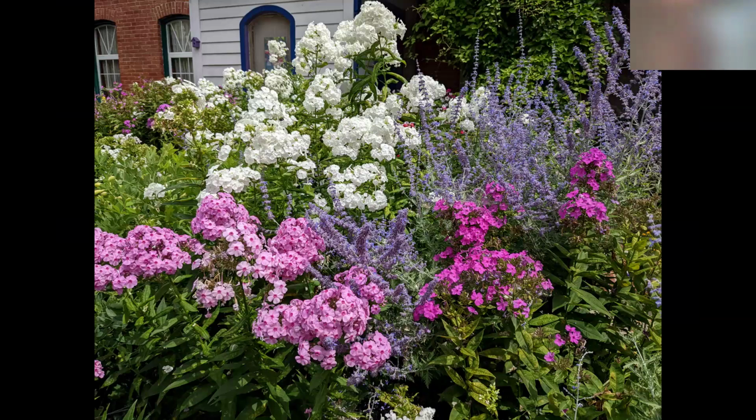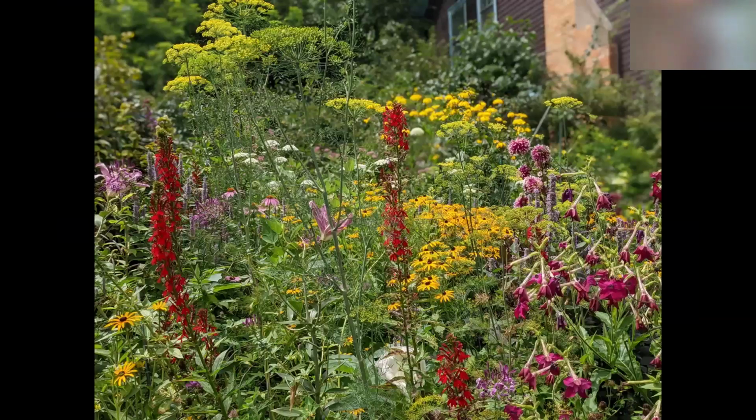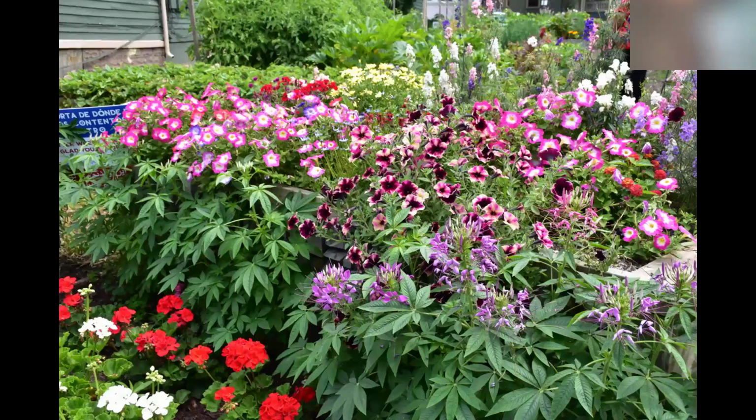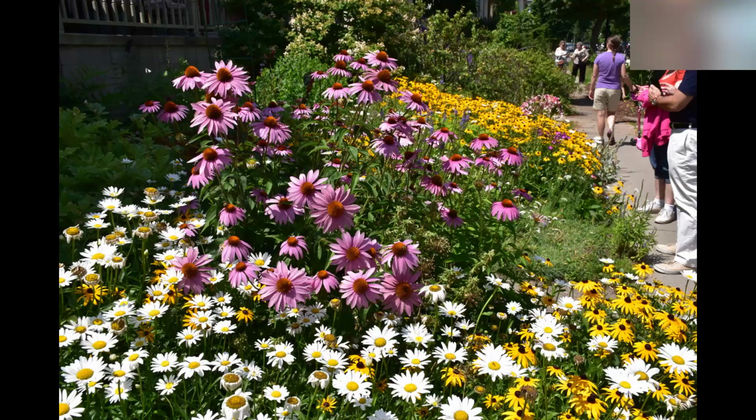I'd like to look at the combinations, and Buffalo knows that their Garden Walk is the end of July, and a lot of gardens are optimized for the end of July. But just really nice combinations, things you wouldn't necessarily think of doing yourself. This is a lot of annuals. What a sight. And I think these three are like the three sisters: Shasta daisies, coneflowers, and black-eyed Susans. They're peaking in July, everybody has them.